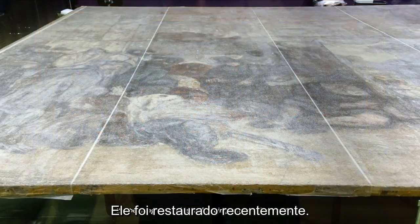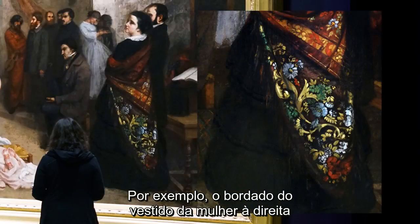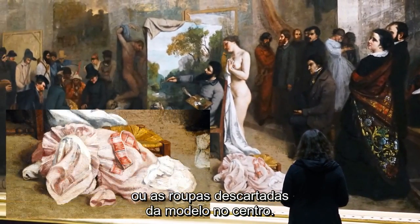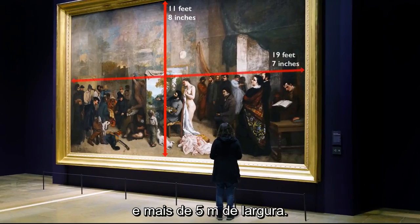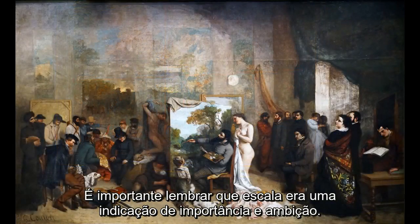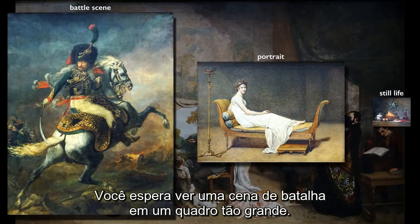It's recently been cleaned. There are passages that are absolutely beautiful. For example, the embroidery of the dress on the woman on the right, or the discarded clothes of the model in the center. But I just want to point out just how large this painting is. It's close to 12 feet tall and more than 19 feet wide. And it's important to remember that scale was an indication of importance and ambition. You might expect to see a battle scene on a painting this large.